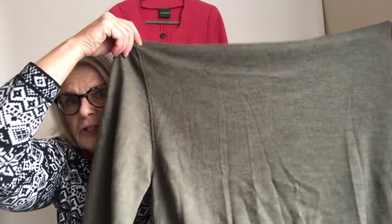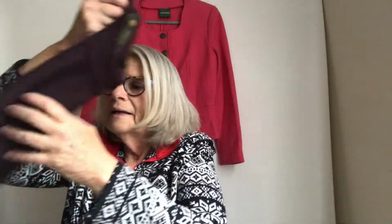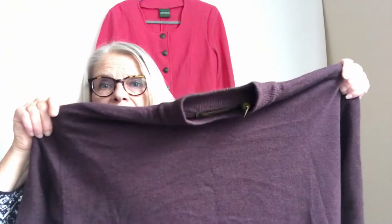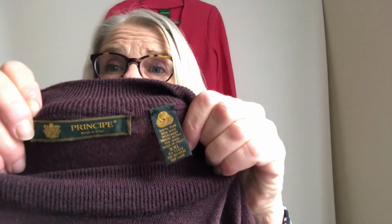And they didn't need too much shaving. This one is sage green, and there's another one just like it in this pretty maroon color. I'm going to list those. It's not a brand I'd ever heard of. Again, it's Principe, but I'm going to list them for $35 each.